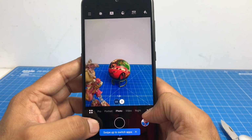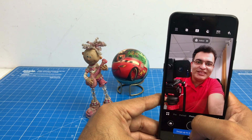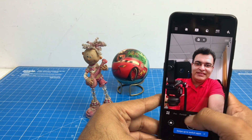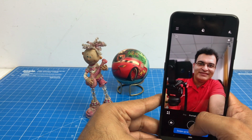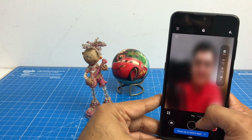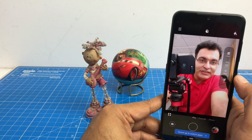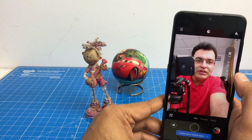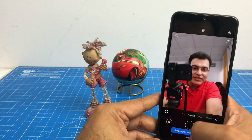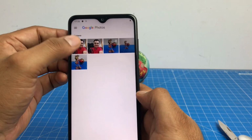Let's check out the selfie camera, which is the 20 megapixel front facing camera, and find out how good it clicks when it comes to taking selfies. Let's try a portrait as well. The Pro mode also shows up on the front facing camera, which is interesting, and it is letting you change the white balance, ISO, the shutter speed, and the exposure on the front facing camera as well, which is very interesting. So let's see how the pictures have come out.